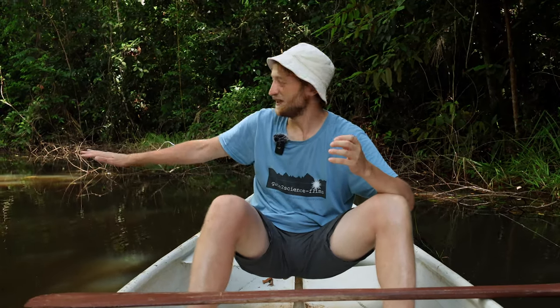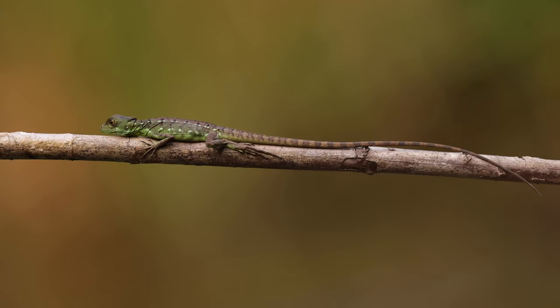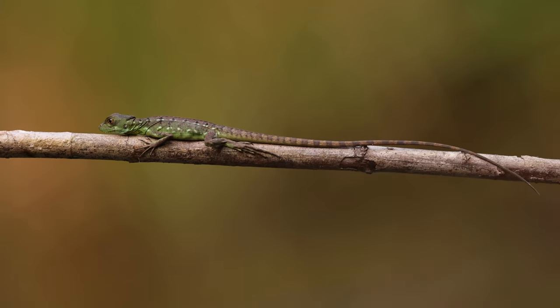As you can see, I'm out here on the water in a canoe on a lagoon. It's just very nice here because, as you can see, I'm a bit in the shadow. The water also helps to give this a bit colder microclimate because up there in the sun it's getting very warm and I cannot take pictures anymore because the light is quite harsh.